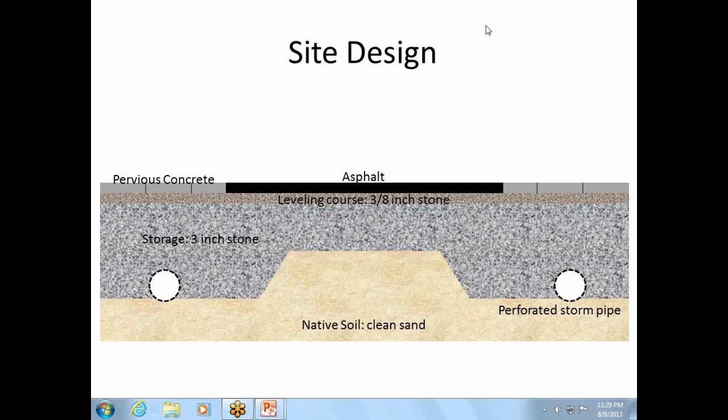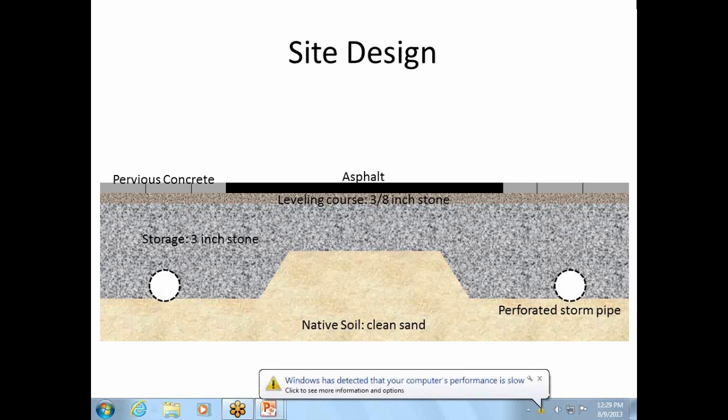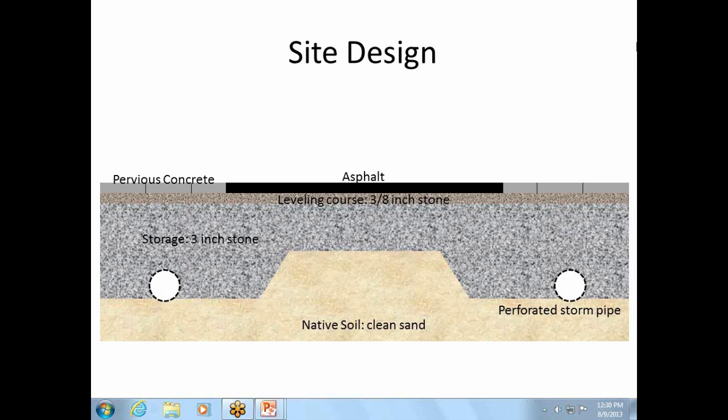I apologize. It's okay. So there are 4 storm drains that would allow for a backup in case the pervious concrete was completely clogged. The water would then collect in the storm system, and the pipes which run beneath the parking lot are perforated to allow any water that's collected in the storm system to then be released into the stone and infiltrated.